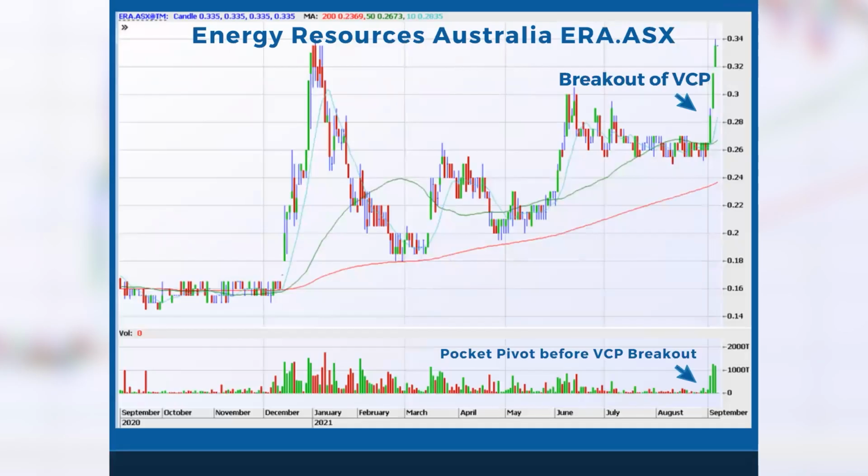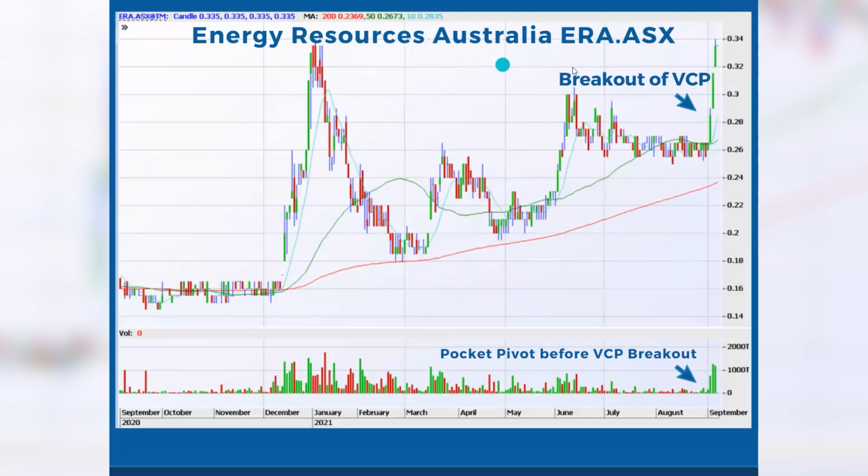There's not too much more to look into than that. So now we jump over and have a look at a chart to see how the VCP works. We can see that Energy Resources, ERA, on the ASX, has had one large contraction from the highs it saw in December, January, coming down to the red line, the 200-day moving average. It rallies back up about halfway through the range. Then it fails, comes back down, doesn't quite touch the 200-day moving average, but it forms a sort of support and then breaks into another rally for a higher high.